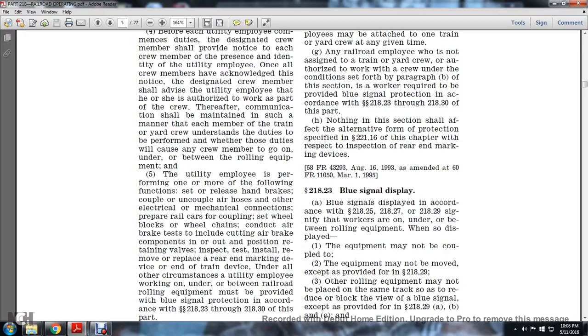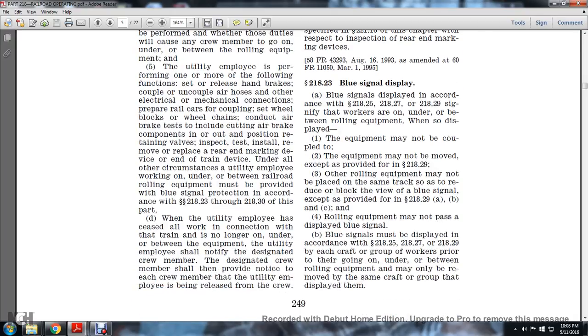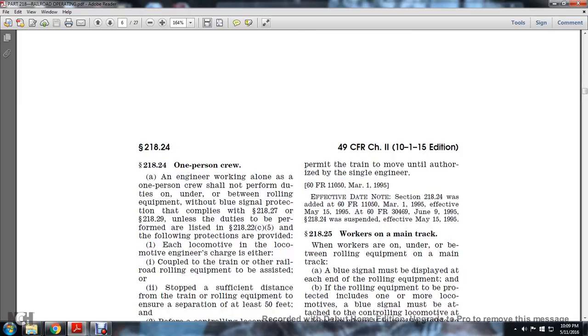Other rolling equipment may not be placed on the same track so as to block the view of the blue signal, except as provided in section 218.29 (a), (b), and (c). And rolling equipment may not pass a displayed blue signal. B. The blue signal must be displayed in accordance with sections 218.25, 218.27, and 218.29. Blue signals displayed by each craft or group of workers prior to the group going on, under, or between the rolling equipment may only be removed by the same craft or group that displayed them.